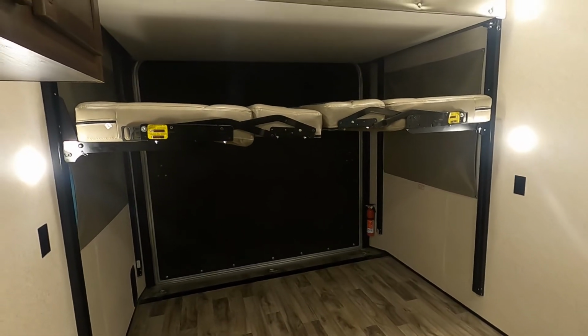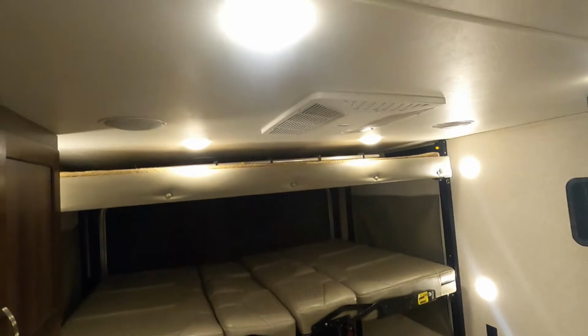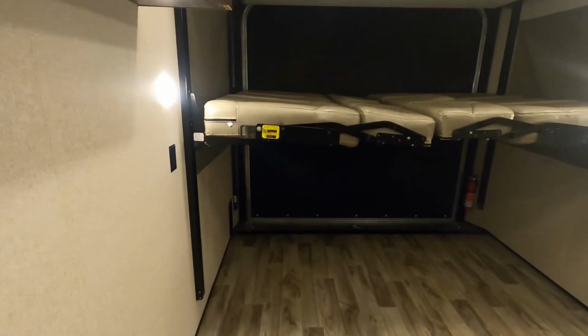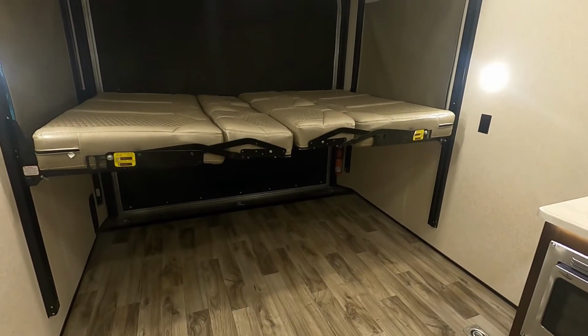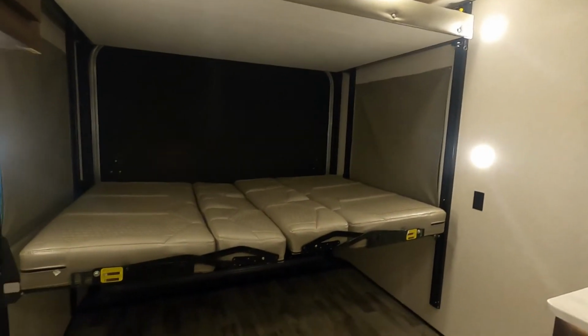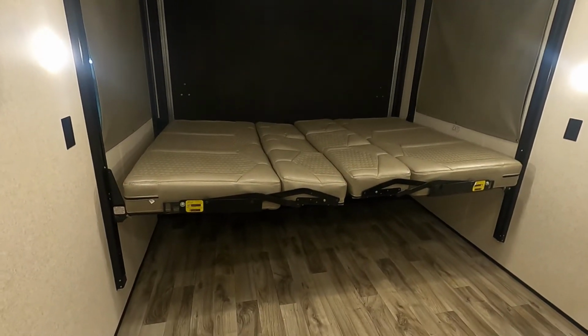Show you how to set these up real quick. You have a ladder up on top of that top bunk for getting onto the bunk. So run down rather quickly. The top bunk will stop about halfway, and then you can leave this down for a bed and have another seating area down here.